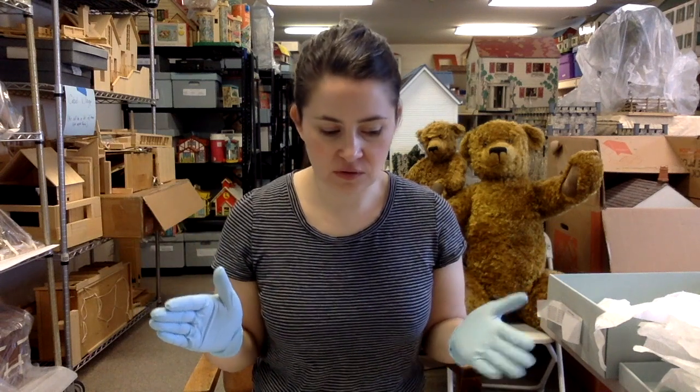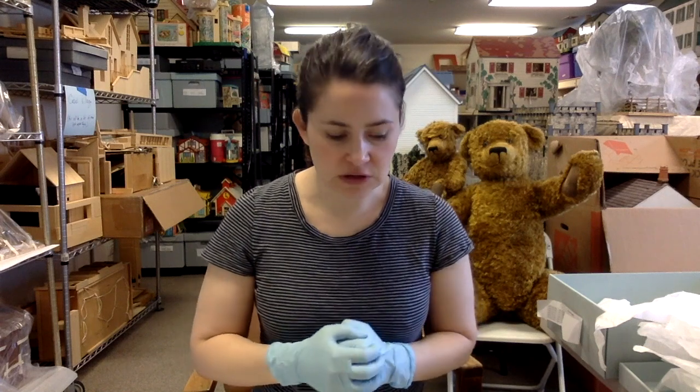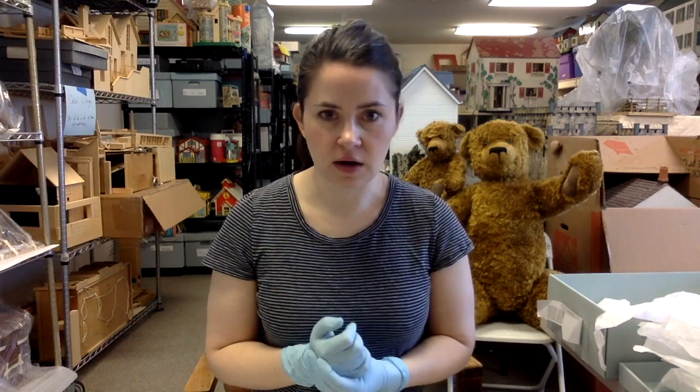I'm hanging out in the collections area today, and we're going to take a quick look at one of our larger collections, which is a set of World War I toy soldiers. I'm not getting out the whole set because it is huge. It is hundreds and hundreds of pieces. Another day I might do a closer look if people are interested, but I thought it was interesting at this time. World War I was a little more than 100 years ago.